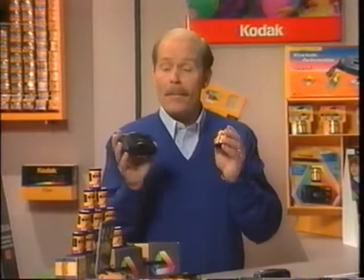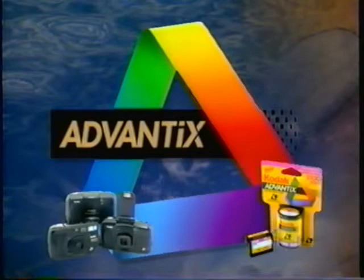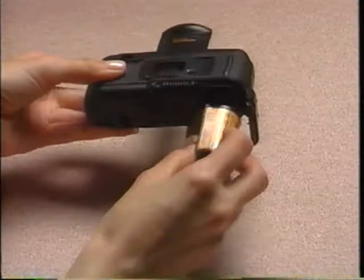What's so special about the advanced photo system? First, it is a system consisting of new intelligent cameras, film, and photo finishing. Advantix Film is designed to take advantage of the unique capabilities of the advanced photo system. For this reason, other sizes of film won't work in these cameras. Kodak is the industry leader in this drive to improve the picture-taking experiences of millions of people.